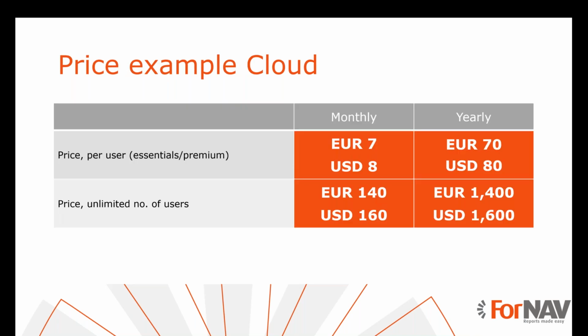Some price examples in this. Here we do it for cloud. So these are the standard prices that those of you who know ForNAV are familiar with. Either you pay per user a monthly fee of €7 or $8, or you can choose to pay yearly, and then you pay for 10 months. So you basically get 2 months for free by paying yearly. And we have a limit. If you have 20 users or above, the license will automatically become unlimited. So that's the max price you can pay for this. As I mentioned earlier, we really want to have a price model that is affordable, but also predictable. So no matter how much you print, this will be the maximum you can get to.